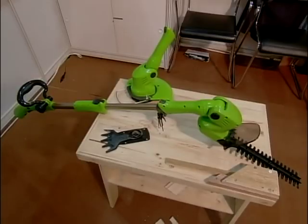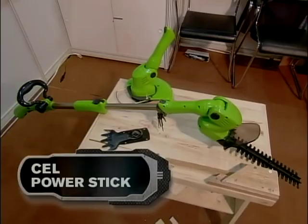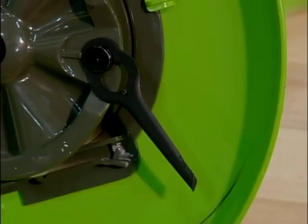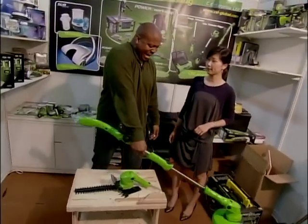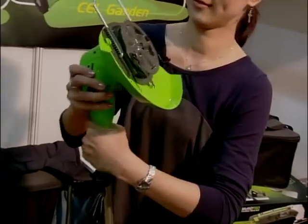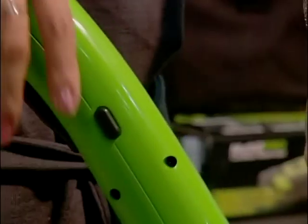It's a multi-tool trimmer from CEL called the Power Stick. As a grass trimmer, it features a nylon blade instead of a string line. So that's cool. You can just get in there and get it. What else does it do? Well, it can also be converted into an edger. Okay. Look at that. Now you got an edger.